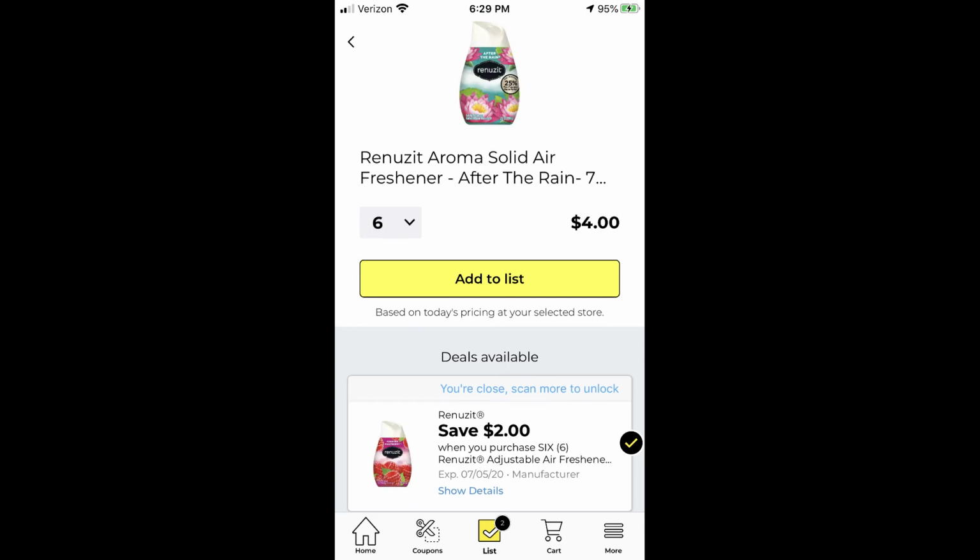And here's the single Renews It. You can pick up 6 of these. They're $1 a piece. It'll make it $6. Here's a $2 off when you purchase 6 digital coupon, making it just $4 for all 6 of them, which is 66 cents a piece.